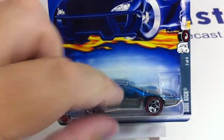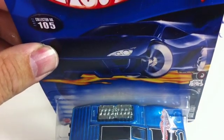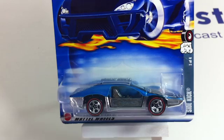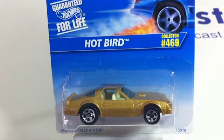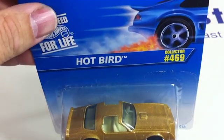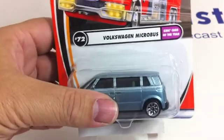Sidekick. This one, the side pulls out. It's pretty cool. All the action's on top. And it's not just Hot Wheels, by the way. It's all the different brands. Moodz tends to really like Hot Wheels and Matchbox cars. This box was mostly Hot Wheels. That's a Hot Bird. I think that's about the 50th Hot Bird we've seen come through here lately.